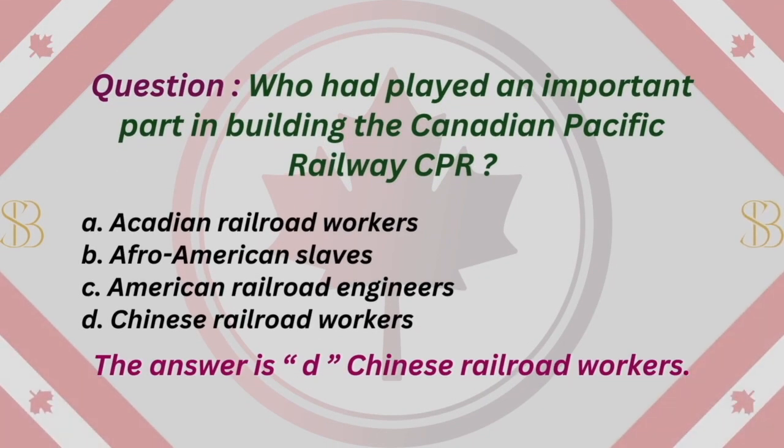Question: who had played an important part in building the Canadian Pacific Railway, CPR? A. Acadian railroad workers. B. Afro-American slaves. C. American railroad engineers. D. Chinese railroad workers. The answer is D. Chinese railroad workers.